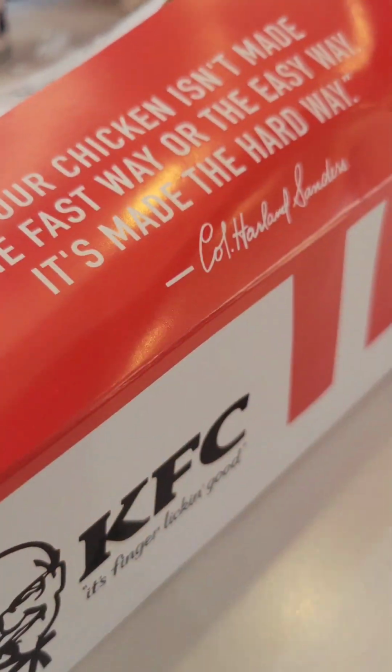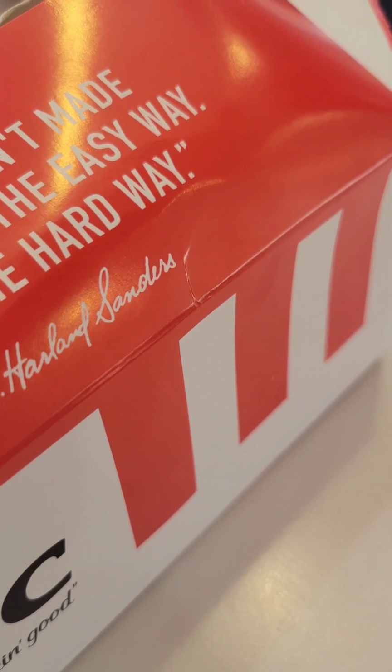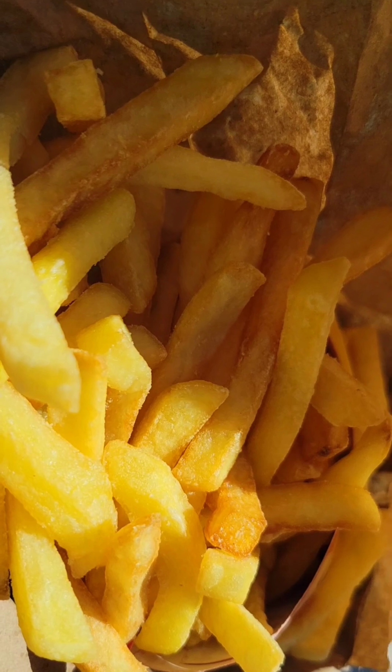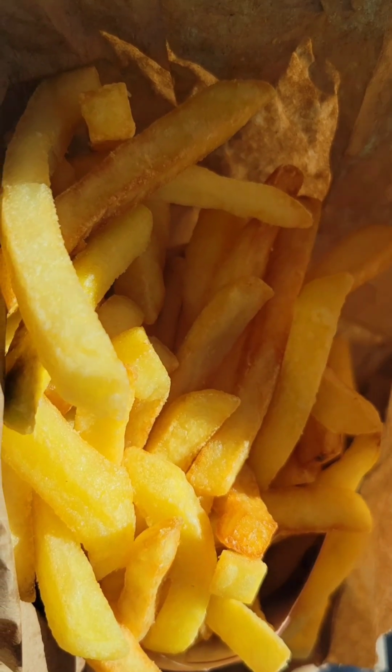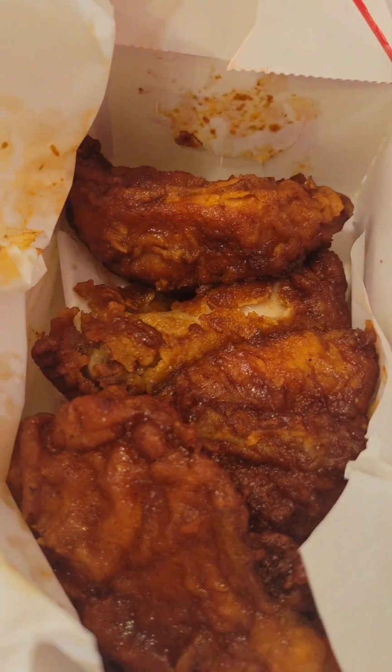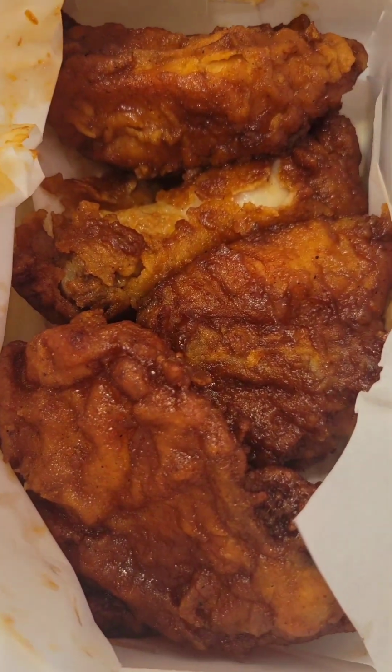And I had some KFC one day. This was in Falmouth. The fries, wasn't so happy with that. But I got my barbecue chicken. If you're not familiar with Jamaican KFC, we do have a barbecue flavor and it was perfection.